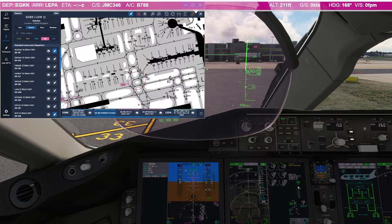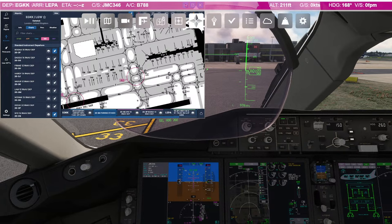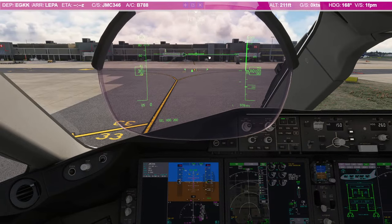So we're on Kilo Alpha. We're going to say Kilo. So first right, second left onto Papa, all the way down to Alpha Sierra. That's what we did last time when we were wrong. Last time we flew from Gatwick. And then hold at Alpha 2. Right, good luck. Good luck, everybody.